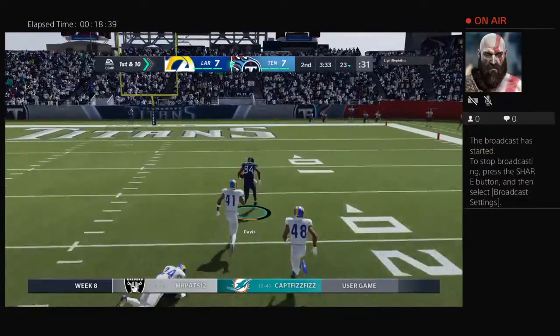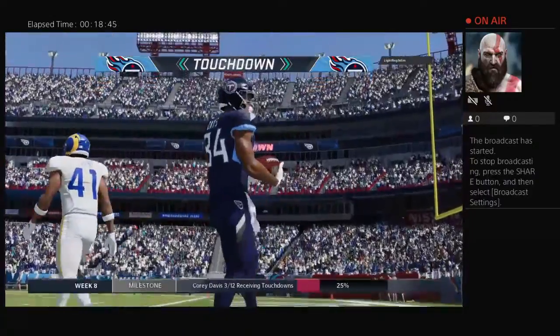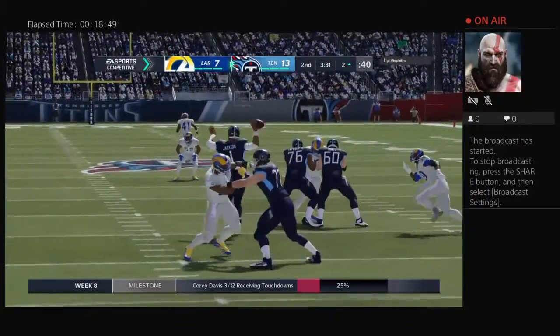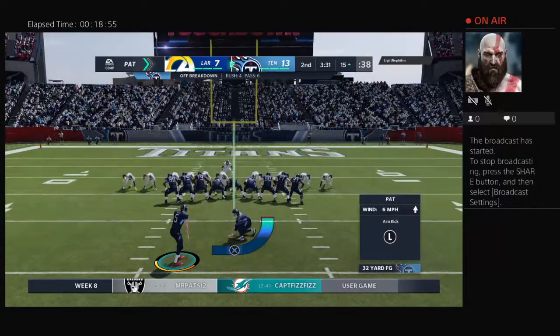And that's caught inside the 30. Touchdown, Titans. Corey Davis, 77 yards. And the Titans have taken the lead.